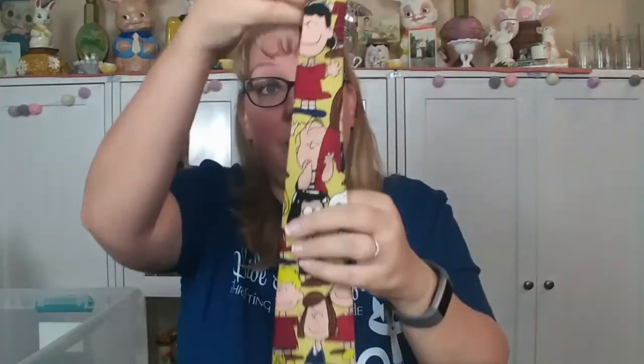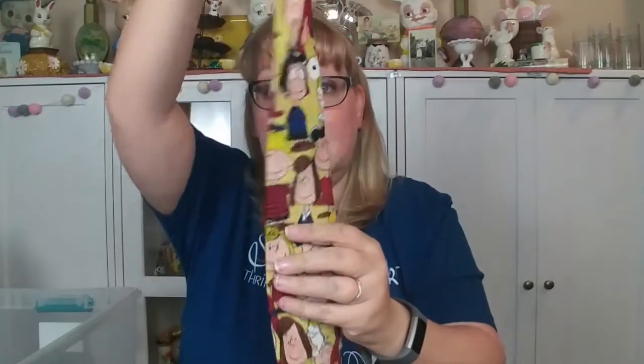And then with Father's Day coming up, I found a tie. Again, actually, this was hashtag Team John. We were walking along and he's like, look, it's Charlie Brown and Snoopy. So I thought that would be something cute for a Father's Day gift. So that needs to get up on my eBay ASAP for Father's Day.